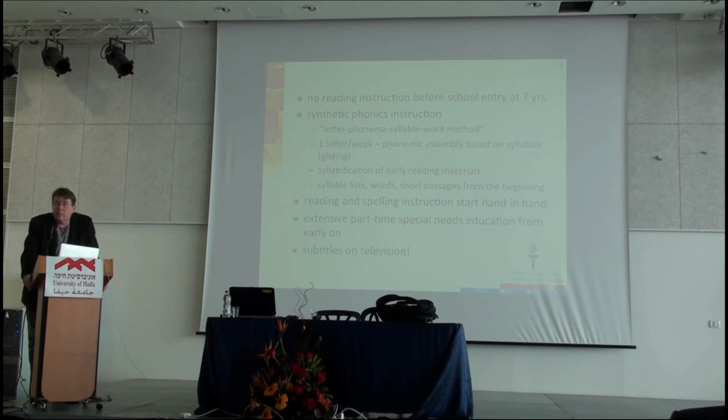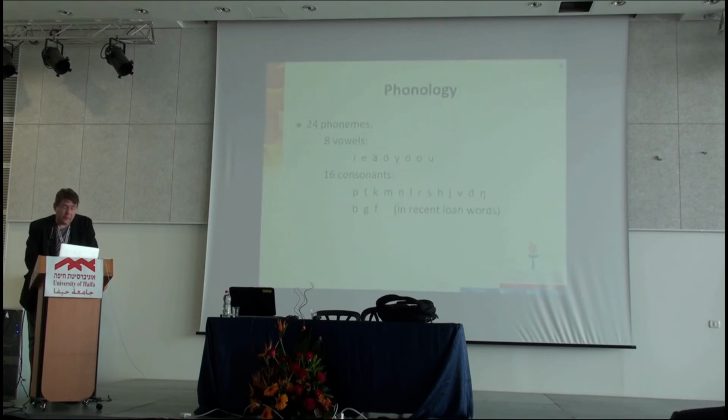corresponds to 20 books per year. So that's quite a big number, a big amount of reading you get by just watching television, without understanding that you're actually practicing your reading skills, which is quite nice.